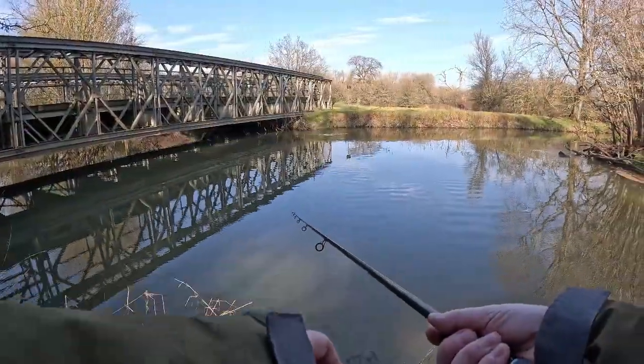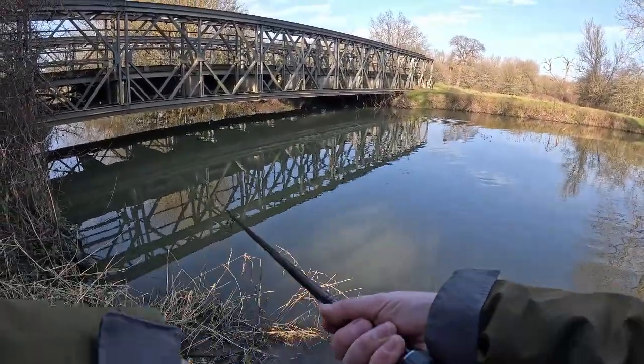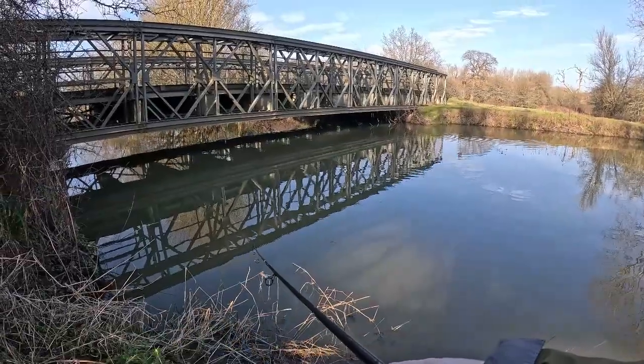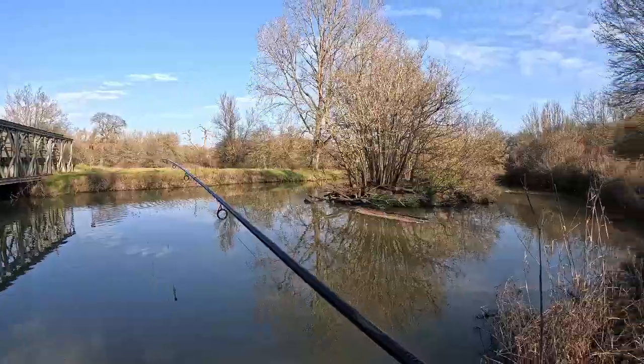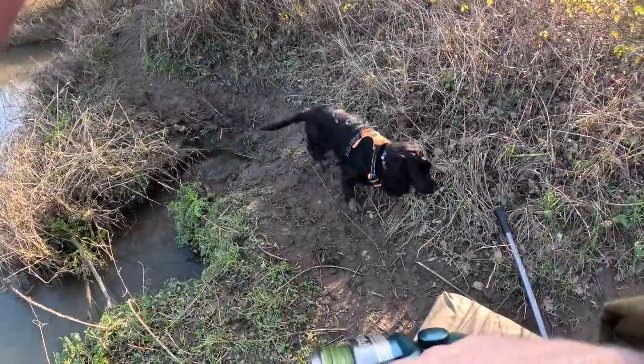Oh, I had a really good go in this spot and just nothing's happening. Really surprised. Definitely come back here one day though. Superb swim. Hello, what do you want?